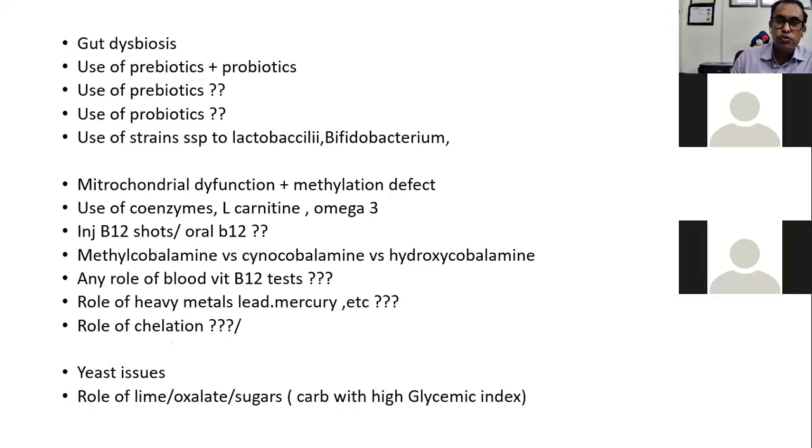For the gut dysbiosis, should we use probiotics, should we use prebiotics? What strains should be used, as we have discussed in detail about why probiotics should be preferred over prebiotics. Mitochondrial dysfunction and methylation defect. These are the important things which should be included when we are preparing a biomedical plan or when a biomedical plan is being given.